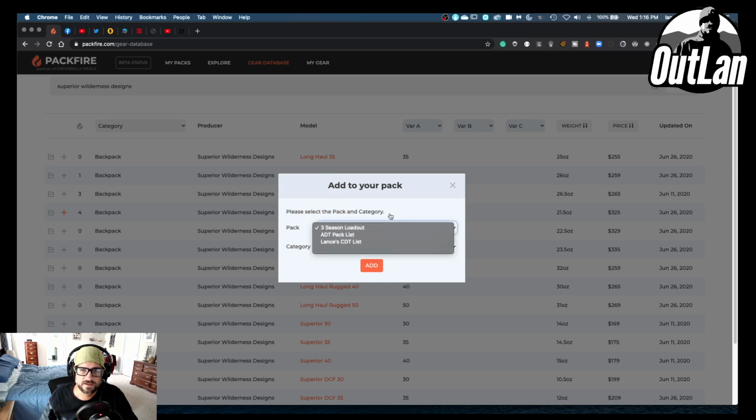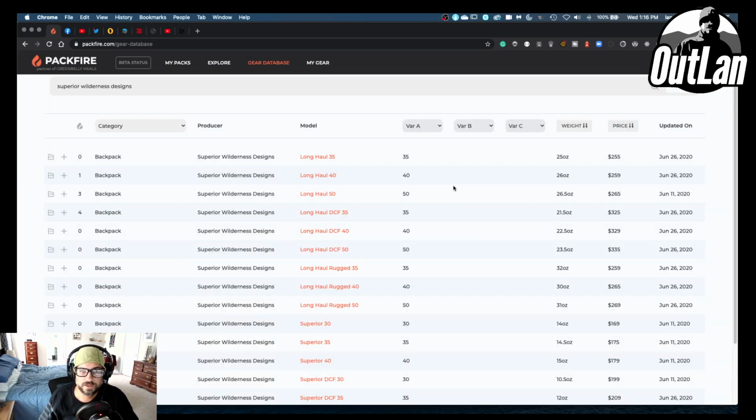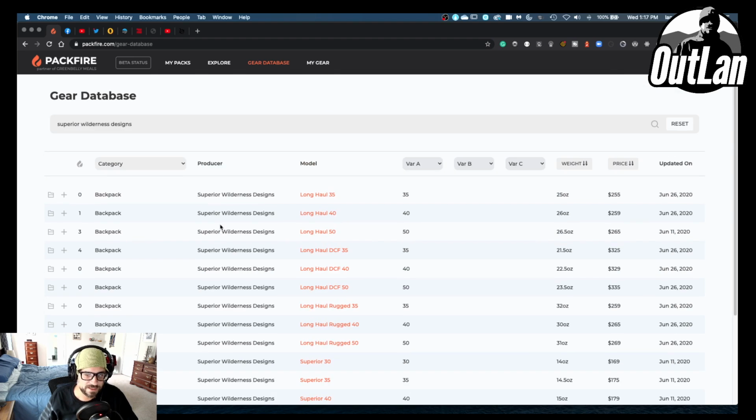I can choose a pack from my stuff and I can choose a category to put it under. So if I put it under my ADT list, under my shelter system or whatever, you can do it all from right here, which is really, really nice. I really like that a lot. Unfortunately, the only thing that stinks about this is apparently you can't contribute to this database at all, so it is what it is. You're at the mercy of whoever's updating this. I haven't seen a way to request additions, but if you get into some obscure gear, some cottage vendor stuff, and they don't have it listed, and you want them to add it to the database, I don't know if they have a way to request that or not, but that would be a great feature.